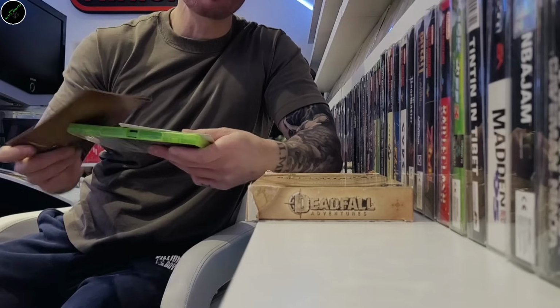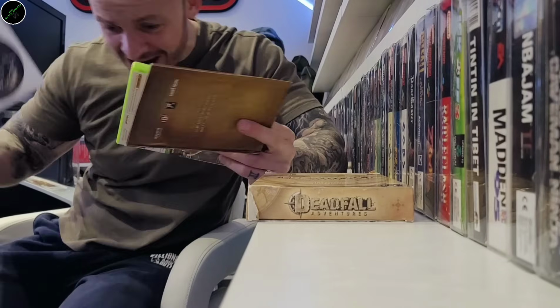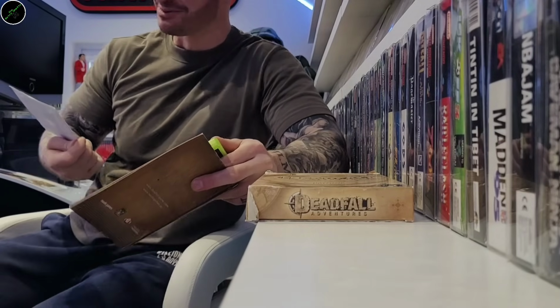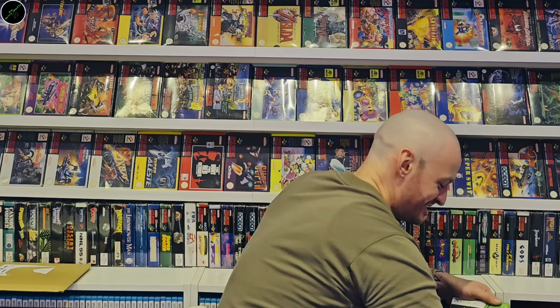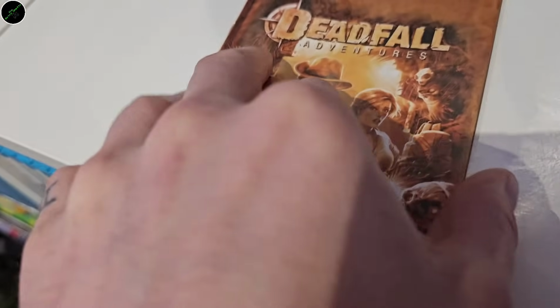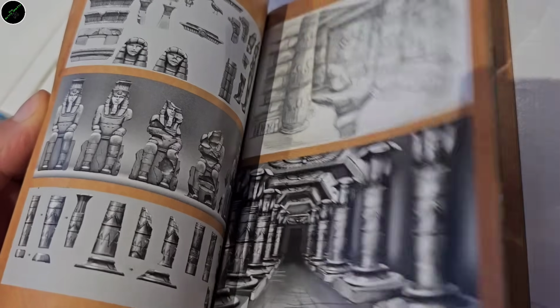It doesn't really come in much. I don't know why it's a collector's edition. I suppose you get a making of DVD. Although that might be what fell out of the other one. I told you there was a story with this, right? The plot thickens with Deadfall Adventures. Right, so we've got a making of DVD. We've got an art book, which is more like an instruction manual. And then the game itself, which thankfully isn't crushed.